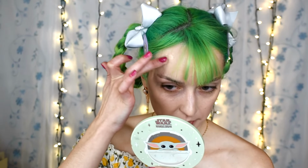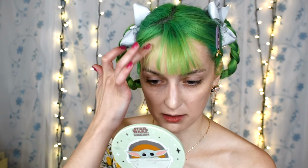I really hope this foundation is not breaking me out because it looks so pretty on the skin. It's beautiful. Do you see that? Okay, so right now you can see that it is a little bit glowy, but I literally just applied it. So once it sets down and I powder, it's going to be very matte.